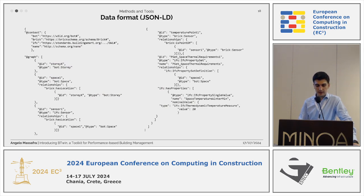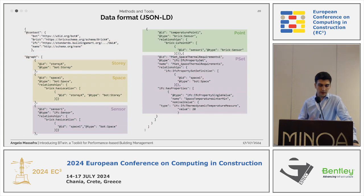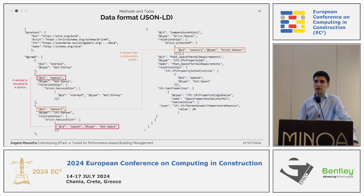And you can see an example of the data format we chose for representing data in this library, so to prototype this system. Basically, there are two parts: the context part that defines the concepts in the JSON-LD data, and the graph part where all the objects belonging to the graphs are mapped, with indication about the type of the object, for example, a story, a space, a sensor, a property set, and so on, but also indication about the relationships of different elements as in the linked data approach.